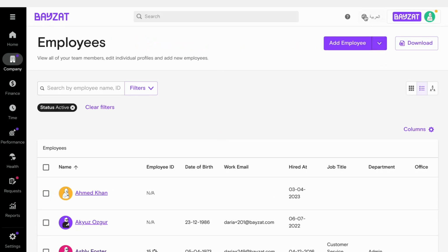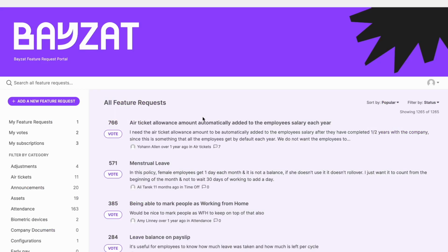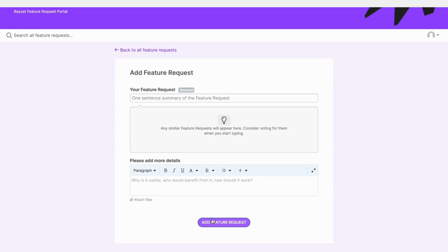Share your feedback about the platform, and let us know if there is anything we can improve. Click on the question mark button, and then choose Feature Requests. Look through the ideas that have already been submitted, and vote for them, or add a new one. Our product team regularly reviews these ideas and considers them while planning for future releases.